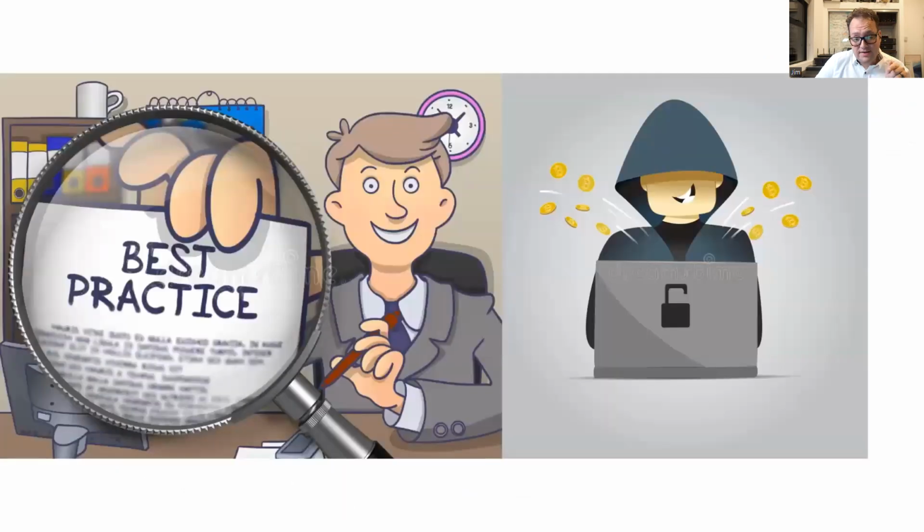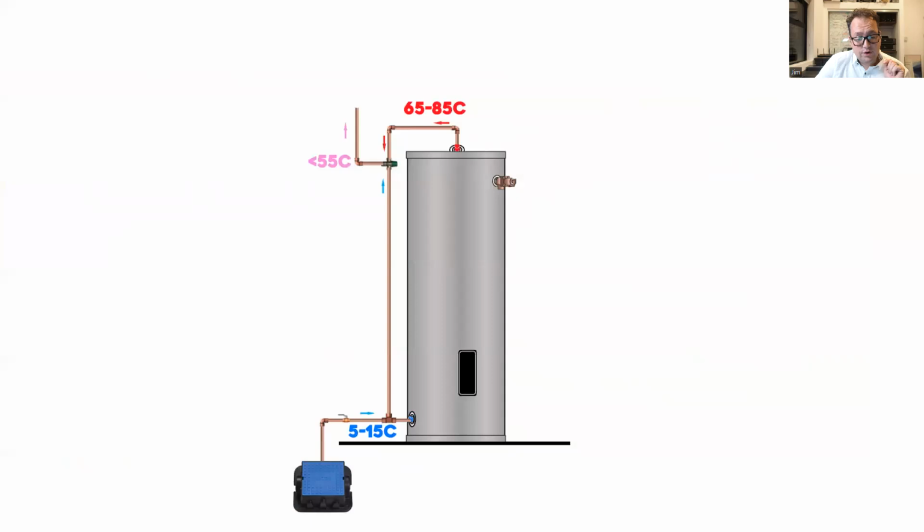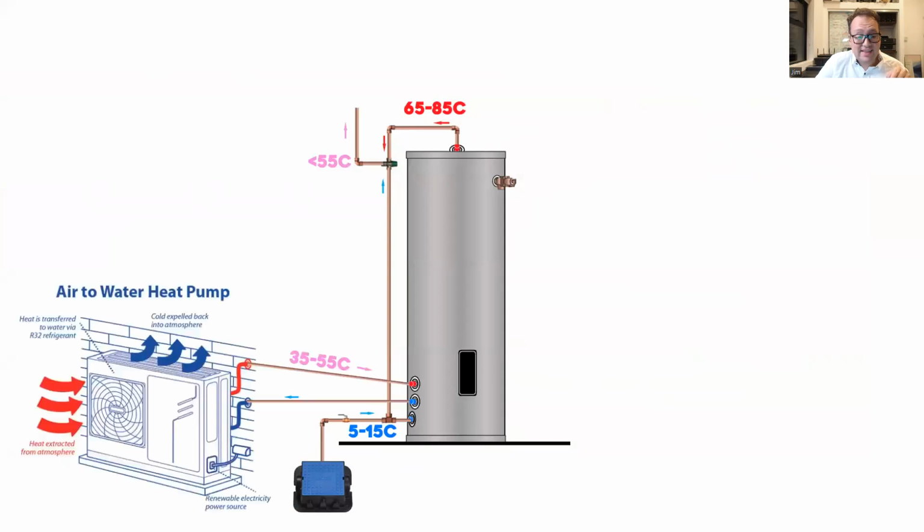Now, what is best practice? Best practice for heating hot water is easily getting it solar ready and then attaching a heat pump to it. There are hot water cylinders that already have a heat pump attached. Sometimes it's just attached to the very top of the cylinder, and you put the entire thing either outside or inside your garage. The advantage of putting it inside your garage is you're scavenging heat from inside your garage.